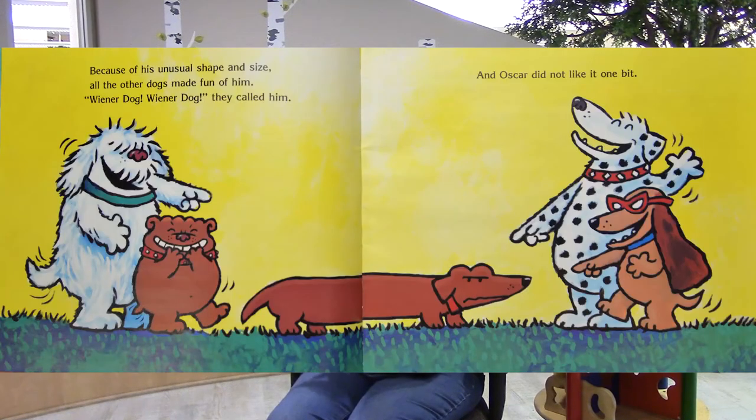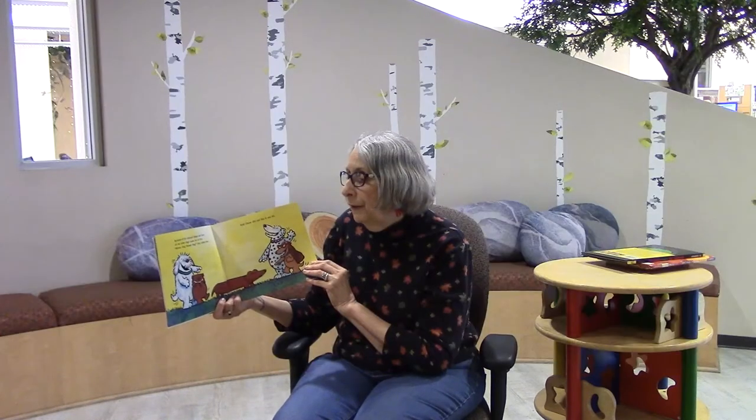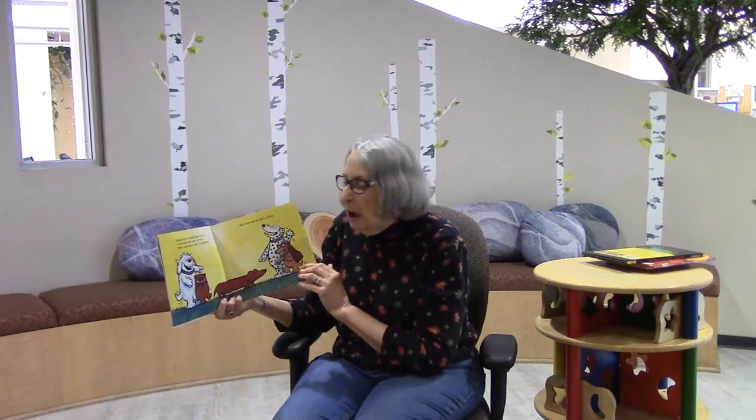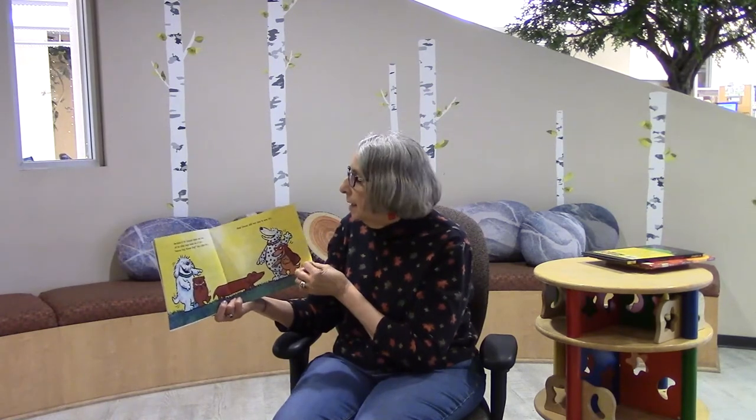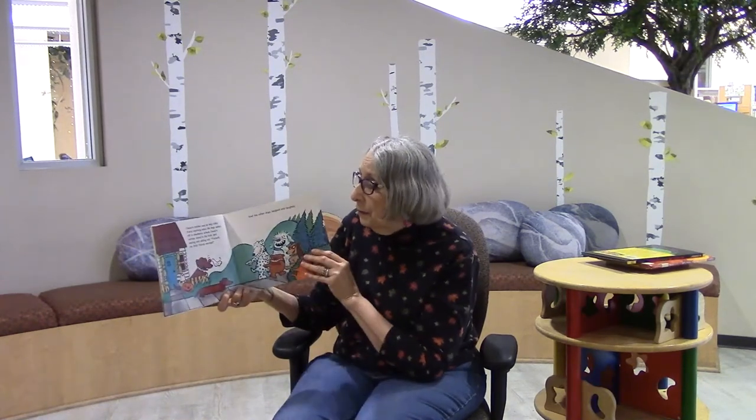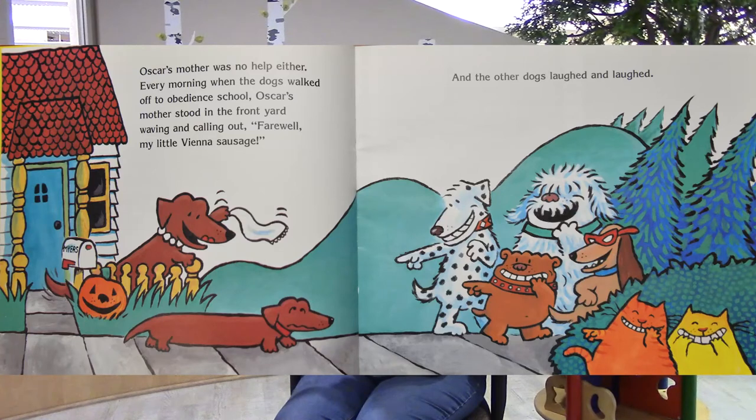Because of his unusual shape and size, all the other dogs made fun of him. Wiener dog, they called him. And Oscar did not like it one bit. Of course not. Oscar's mother was no help either, really.